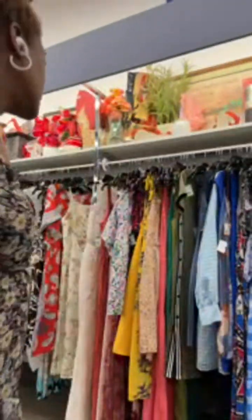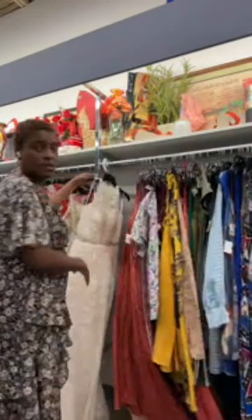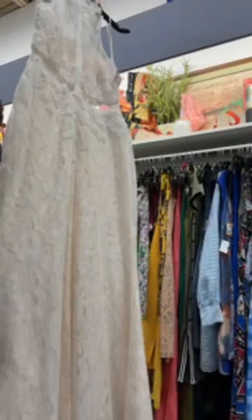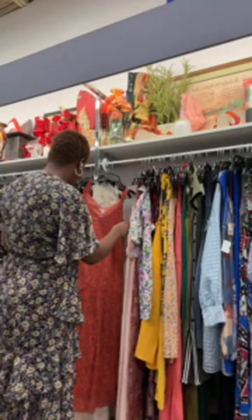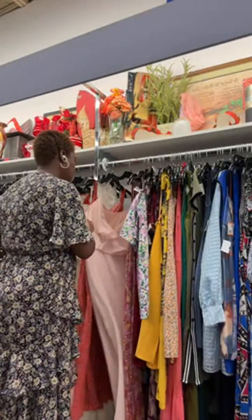All right, moving down a little more. It's still in the medium, I think, section. Little wedding gown in the middle of this piece here. Nice.